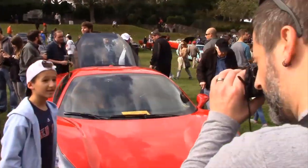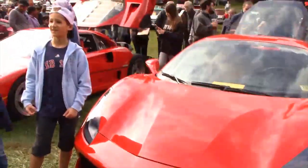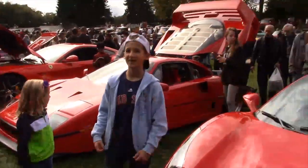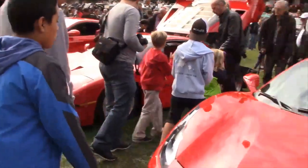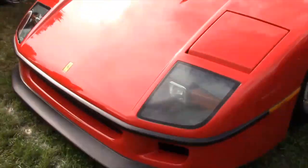You see this car a lot around this area. It's nice that he drives it and has it out for people to look at it, because it is a very special car. So people can go up and take their pictures with it, things like that. Carbon fiber, plastic cover there, basically. And you can really see the engine. All right, we should probably see the engine on the F40, don't you think?